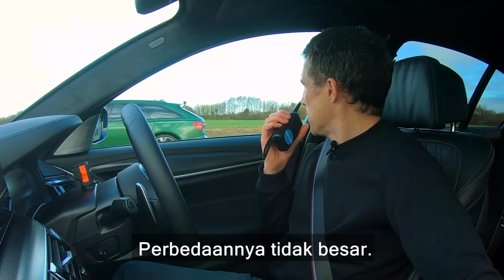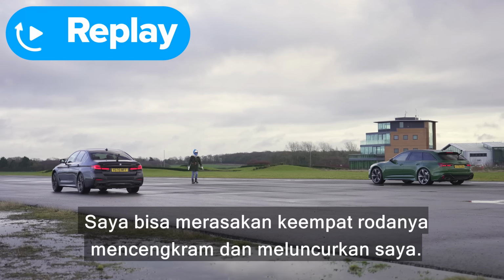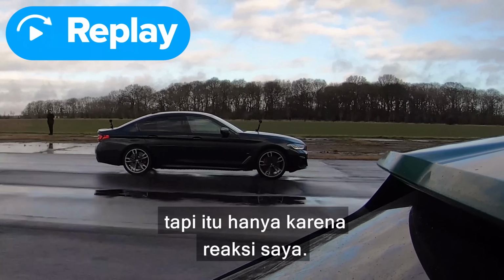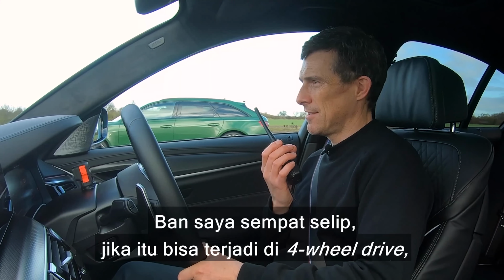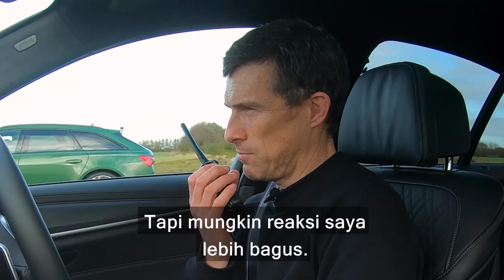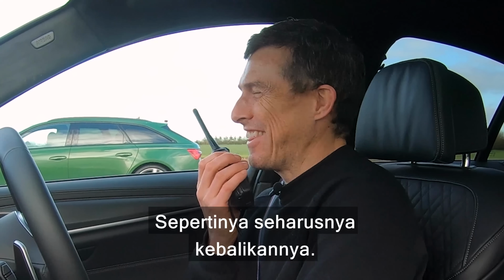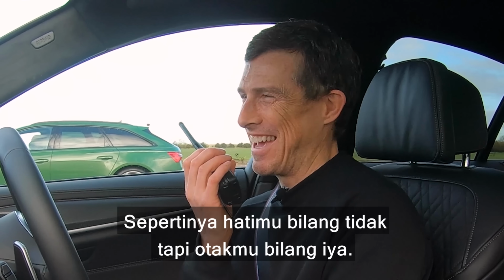Difference isn't huge though. What was your launch like, RS6? This is like a greyhound off the line. I could feel all 4 wheels grabbing for grip and just launching me. It's just mega. I did actually beat you off the line though, but that was just my reaction. I did get quite a chunk of wheel spin, if that's possible in 4-wheel drive, but it really did spin up a bit. It crabbed off the line and then just pinned. But my reaction was better, maybe? I don't know. We'll have to let the judges decide. My brain says no, but my heart says yes. I think it's the other way round. I think your heart says no and your brain says yes.